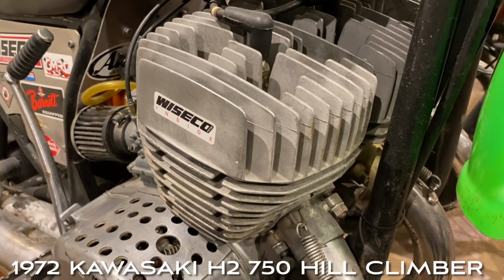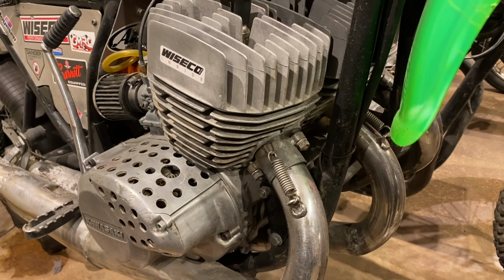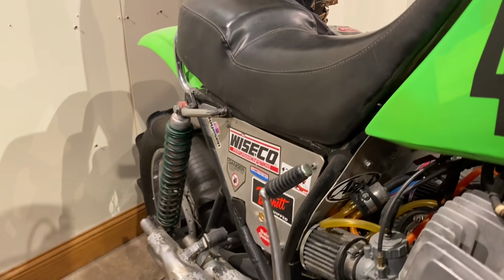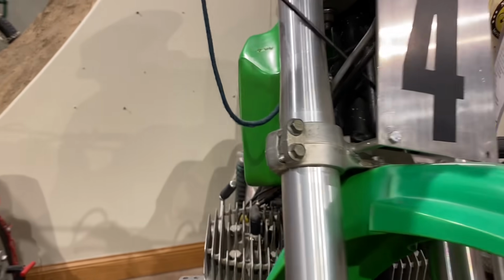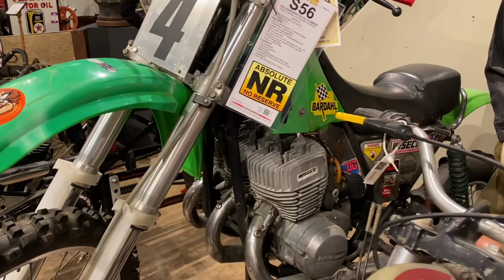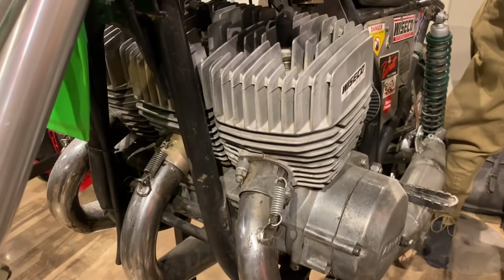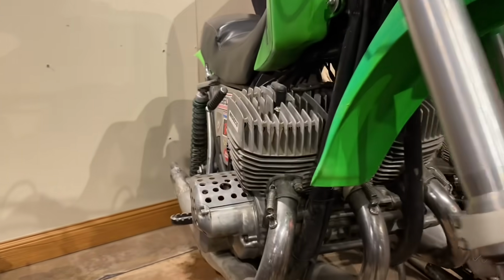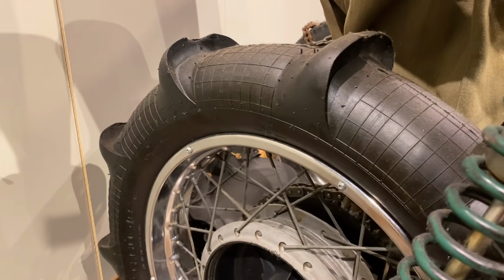Kawasaki H2 750 engine was very successful on the street, on the drag strip, and also in the dirt. This one comes out of British Columbia, Canada. Was used as a dirt dragger and a hill climber. Totally custom. As you can see, looks like a Kawasaki KX chassis in use with a 1972 Kawasaki two-stroke triple, 3 cylinders, 3 carburetors, 3 exhaust chambers. Known as the Widowmaker on the street for good reason. I bet it would be a whole lot of fun in the dirt with this crazy paddle tire on it.